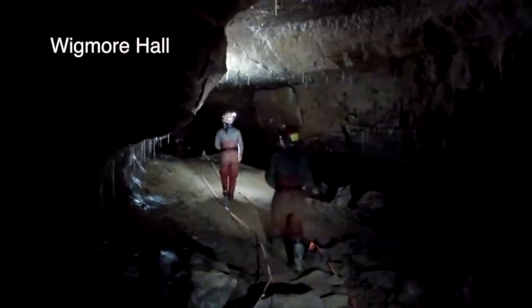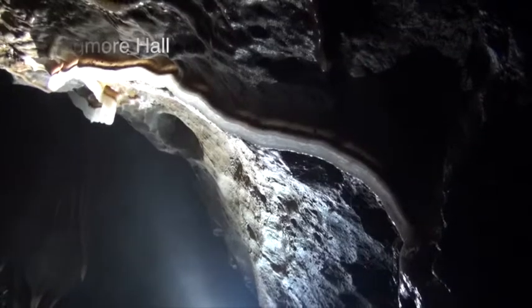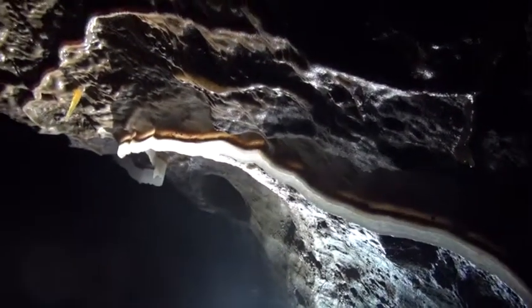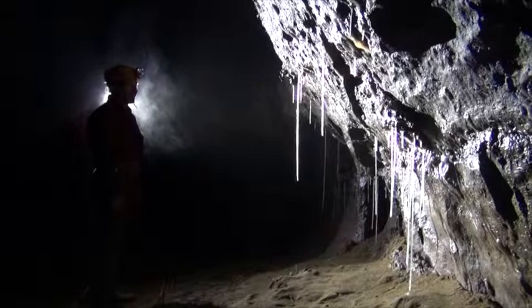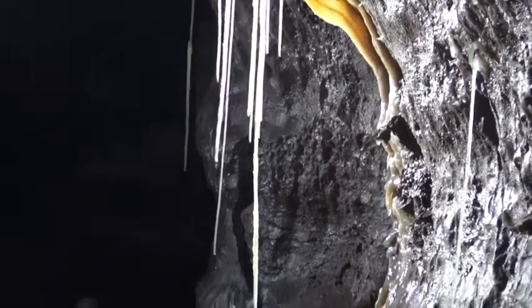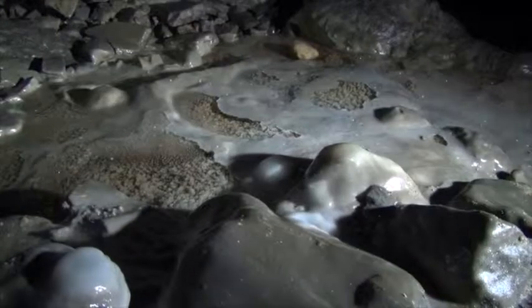Wigmore Hall is a high-level tunnel that last carried the river in interglacial times, hundreds of thousands of years ago. It now has a sandy floor. The walls display calcite curtains, flowstone and straws, and occasionally crystal pools have also developed on the floor underneath. All these are much younger than the passage itself, probably less than 10,000 years in age.